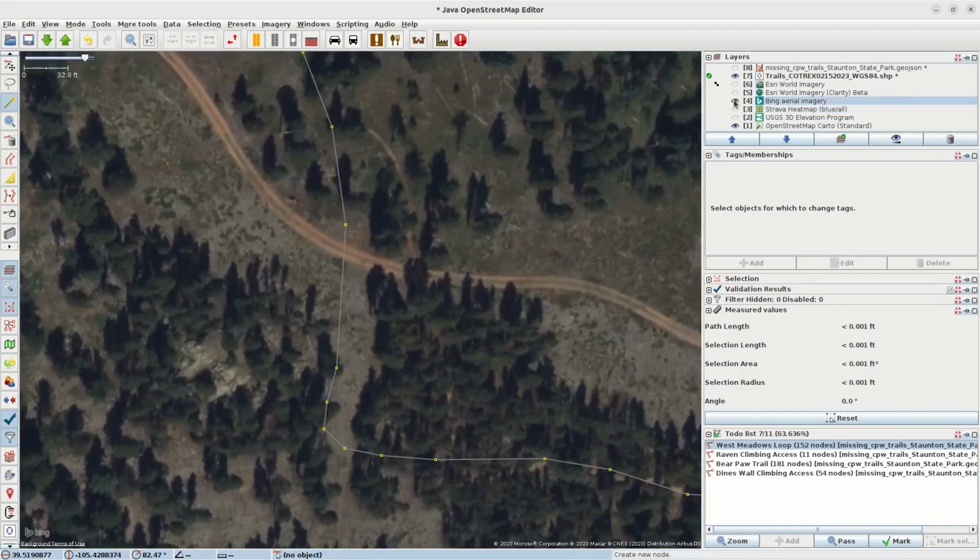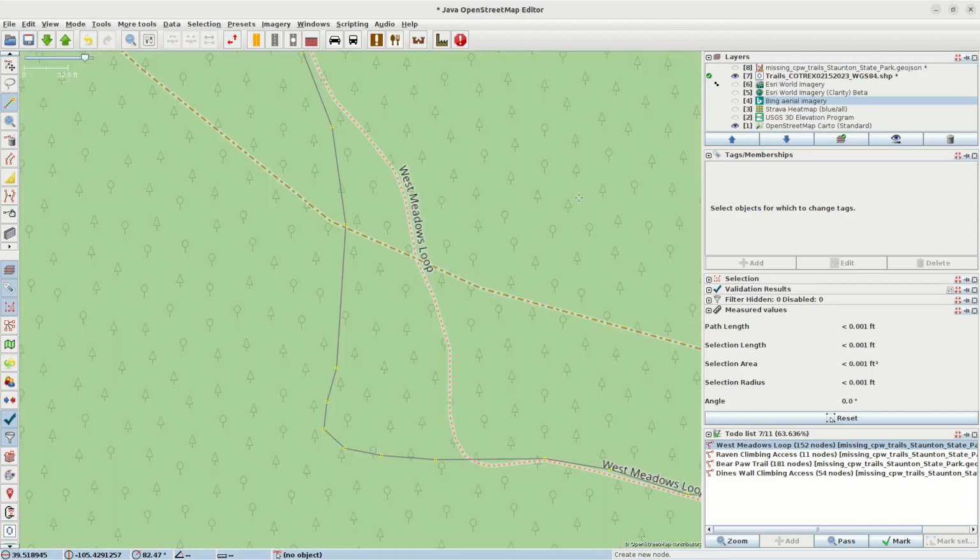I put on some imagery from Bing, and you can see the trail here, and then it kind of disappears in the canopy. We can see a little bit of it reappear down there before joining the alignment here. I've noticed there's been a lot of updates to trails in this park recently, in the data anyway, and that's great news.